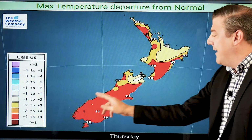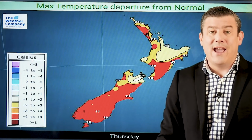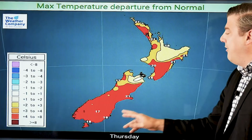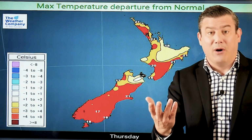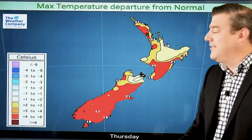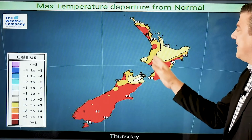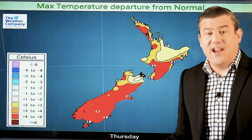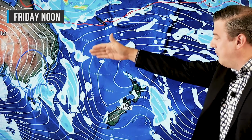The areas in red are 4 to 8 degrees above normal for this time of the year. So a large portion of the South Island well above normal temperature-wise on Thursday, and the same on Friday, and also the same today, Wednesday. And over here, the lower half of the North Island and also the western side, also well above average temperature-wise for this time of the year. So warmer weather coming through, and it doesn't change on Friday, again with the subtropical airflow over both islands.